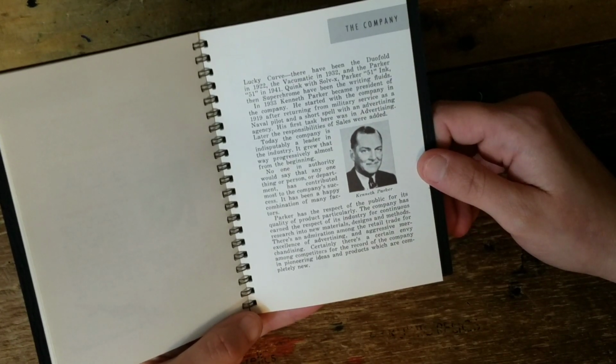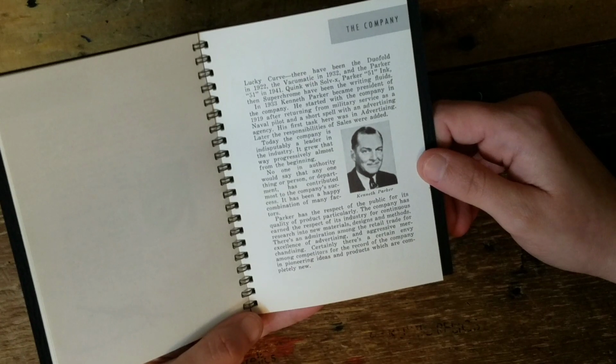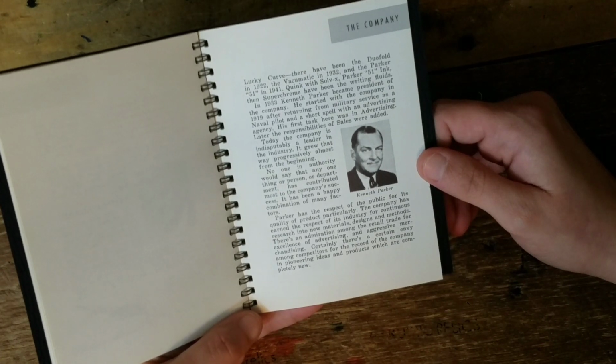Today, the company is indisputably a leader in the industry. It grew that way progressively, almost from the beginning. No one in authority would say that any one thing or person or department has contributed most to the company's success. It has been a happy combination of many factors.